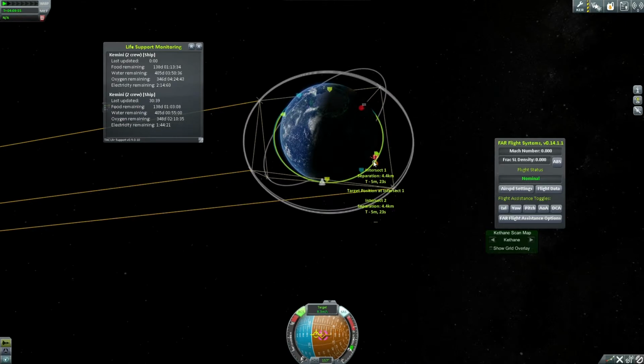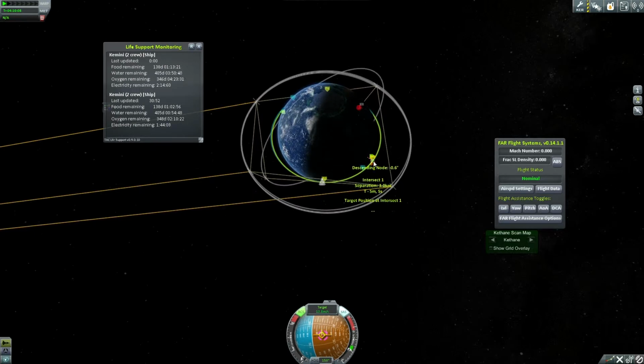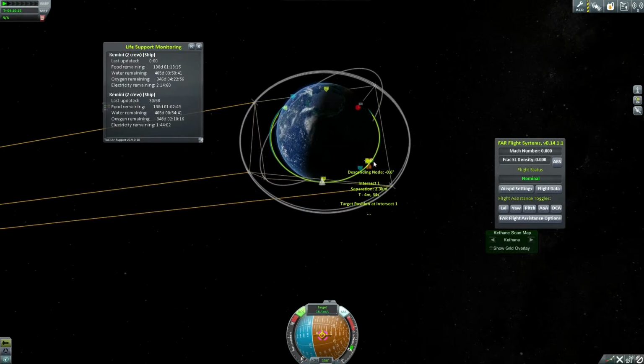Getting that separation down to less than 2 kilometers is what we're aiming for. You may have noticed that I've got Buzz Kerman rolling along, who, like Buzz Aldrin himself, was an integral part of the Gemini program.